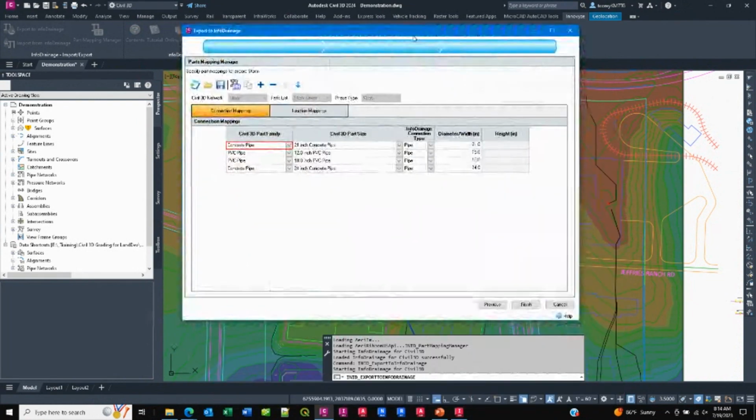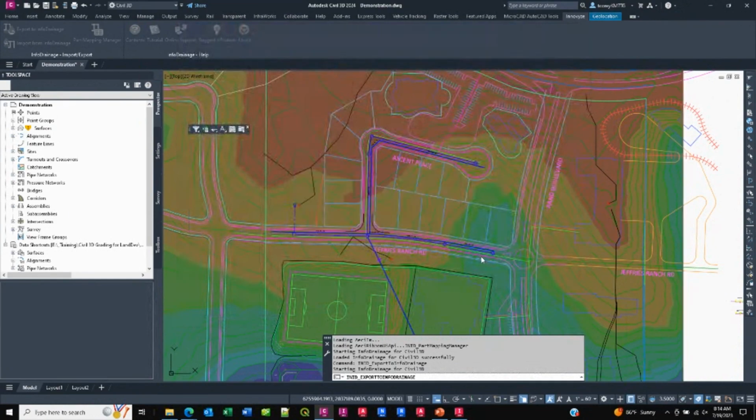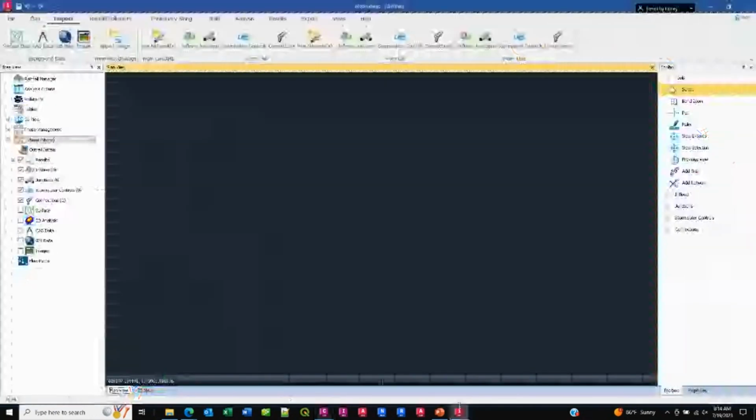Okay, this is your connections. Now this is for export at this point. And I'm ready to have it do it. I say finish. And in 3 seconds or so, that finished its thing. So then I can pop over into InfoDrainage and just open that file.